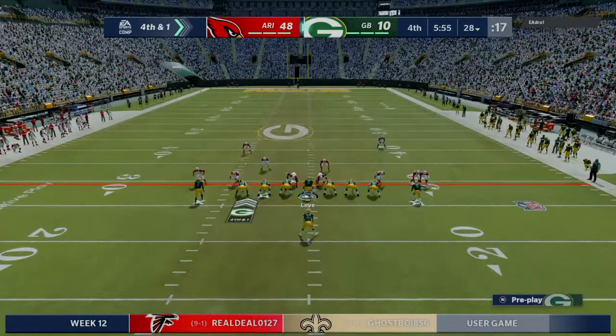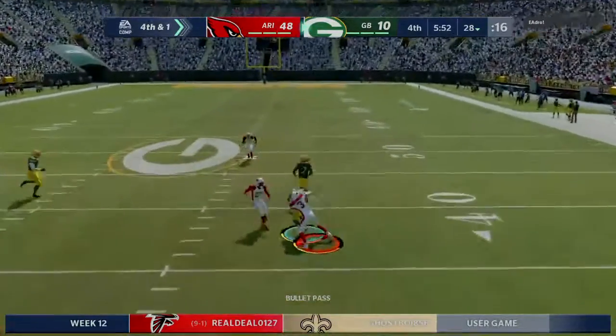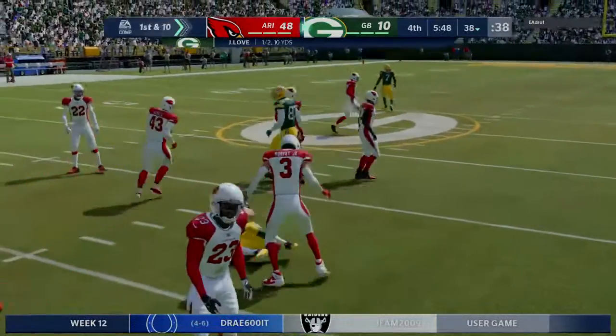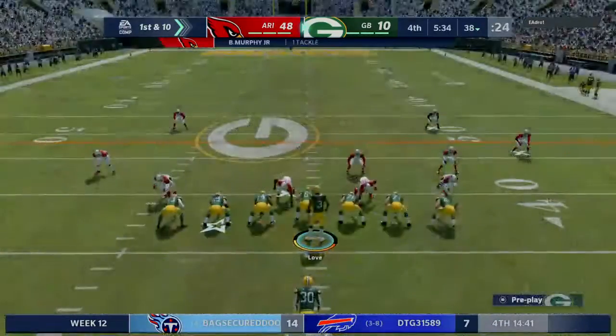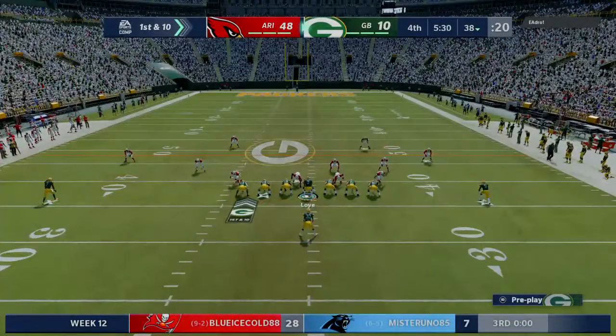Switch gears. Desperation time here. Love on 4th down. Open man is Jacob Hollister. And they're able to get this one across the 35. Now, no reason not to try it there, and they do indeed convert on 4th. So signs of life in what's been a dormant offense in this second half.